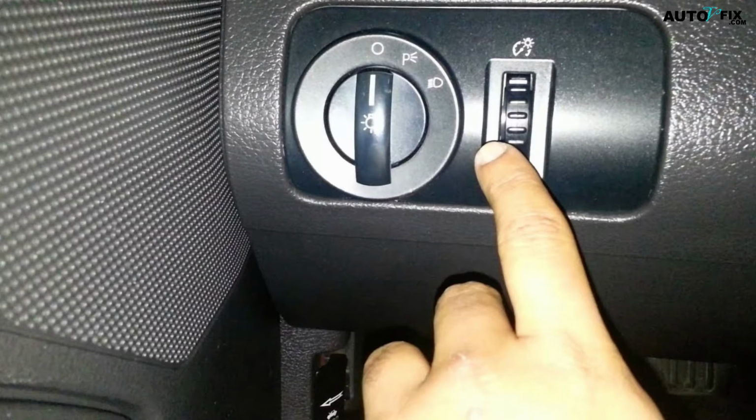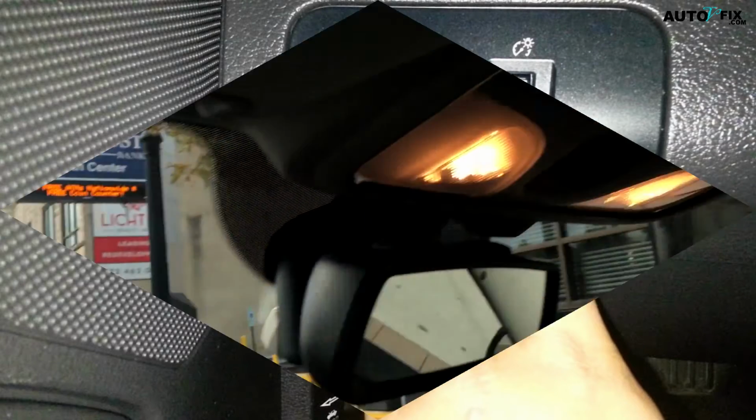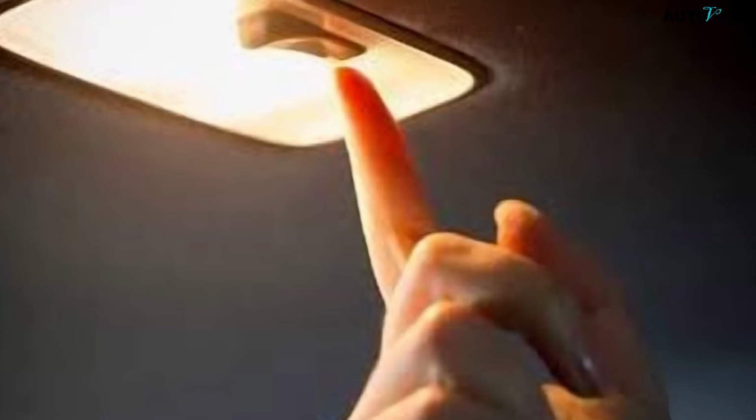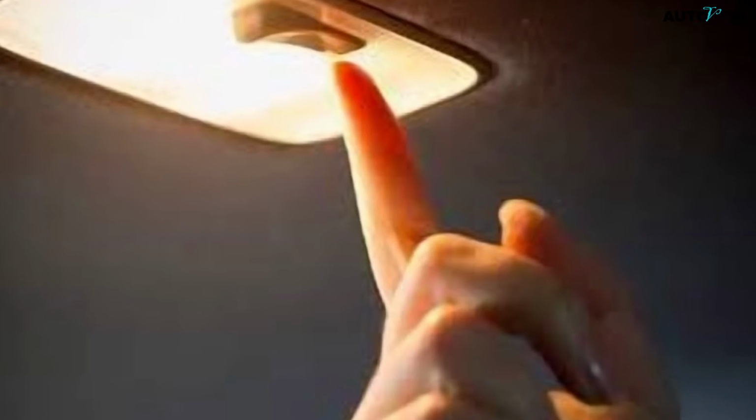Turn off the rear dome light switch. There are usually 2 switches that control the rear dome light, one for the driver's side and one for the passenger's side. Make sure to turn off both of these switches.